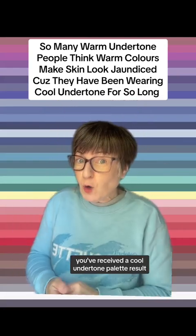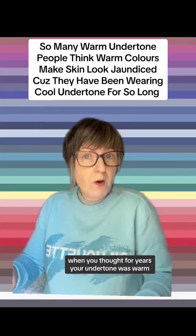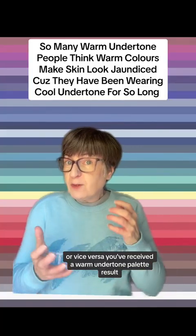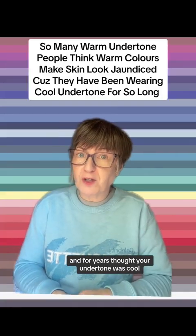You've received a cool undertone palette result when you thought for years your undertone was warm, or vice versa. You've received a warm undertone palette result and for years thought your undertone was cool.